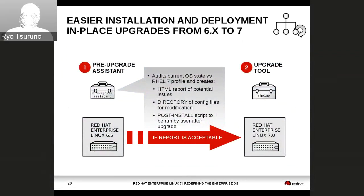A little more about the in-place upgrade. We are running out of time, so I've got to speed up a bit. So this was a major request that came from many of our major customers, and one of the reasons why RHEL7 got delayed was also because of the in-place upgrade. We really needed to integrate this into RHEL7.